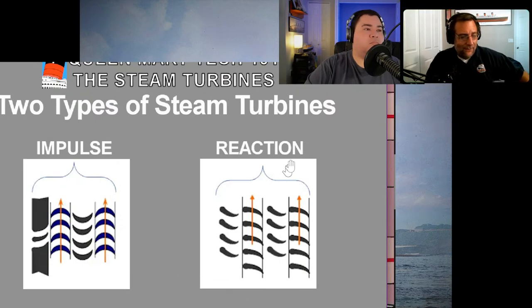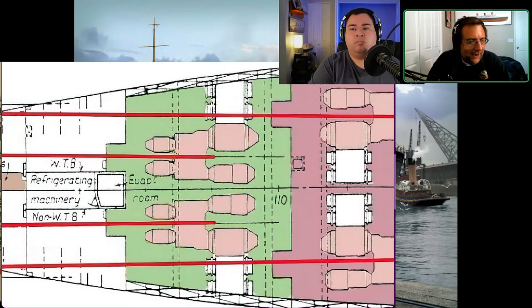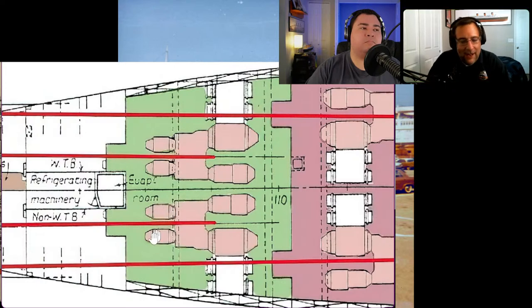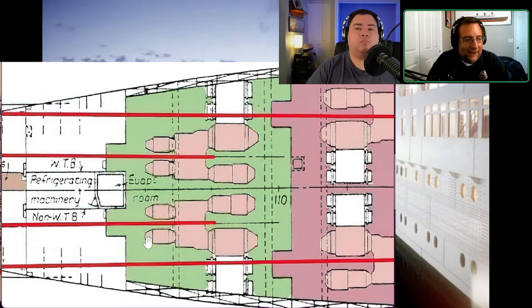It's pretty good size. It might be 19, 20 inches, somewhere like that. So that would give you the dimension of the first intermediate. Just taking a step back really quick, the high pressure turbine just by itself at standard operating pressures at full speed would be 9,600 horsepower. The first intermediate is 8,200 horsepower.